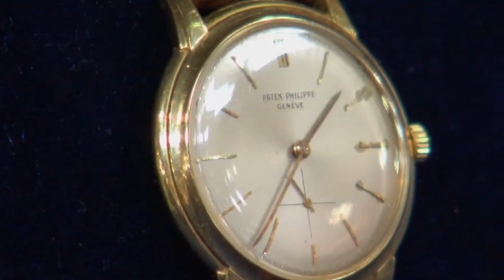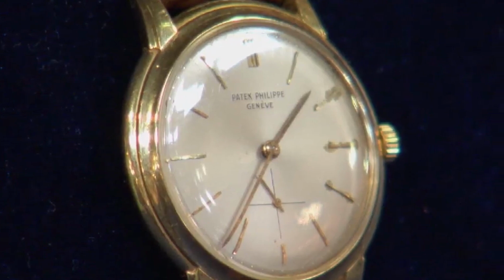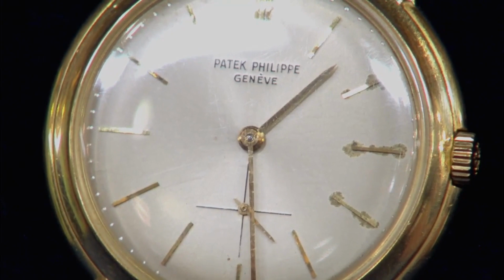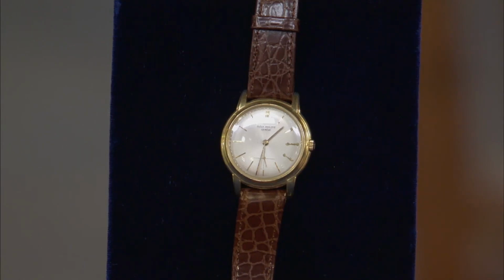The serial number dates its production to around 1960, placing it firmly in the golden era of Swiss watchmaking. What sets this model apart is its automatic movement, featuring an oscillating wheel and a screw-down caseback, a rare and valuable combination. Now, the screw-down back was a fairly innovative thing for Patek Philippe because it made the watch water-resistant. Most watches during the late 50s and early 60s, if it got wet, it was going to go through and you'd end up ruining the watch.